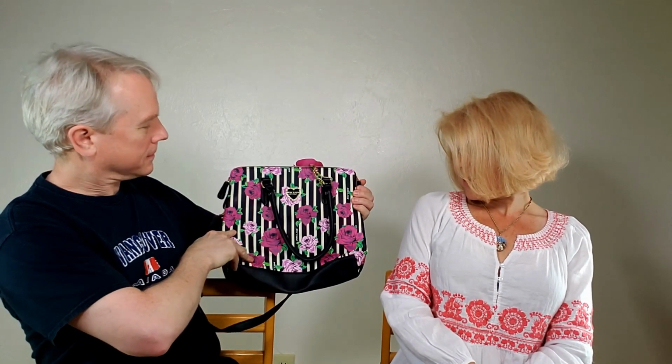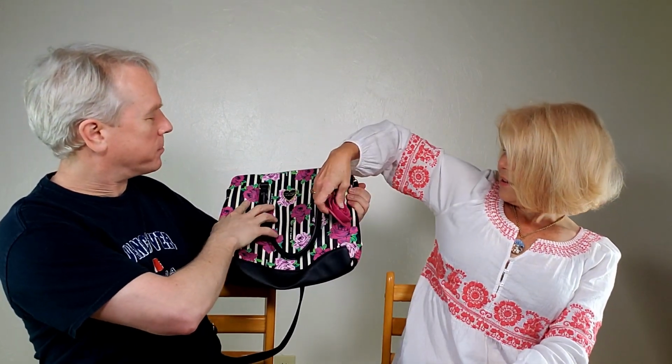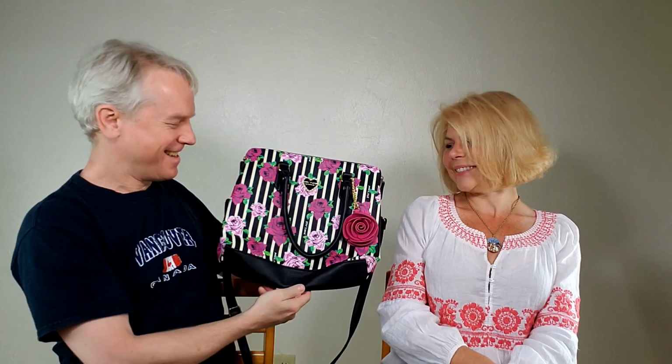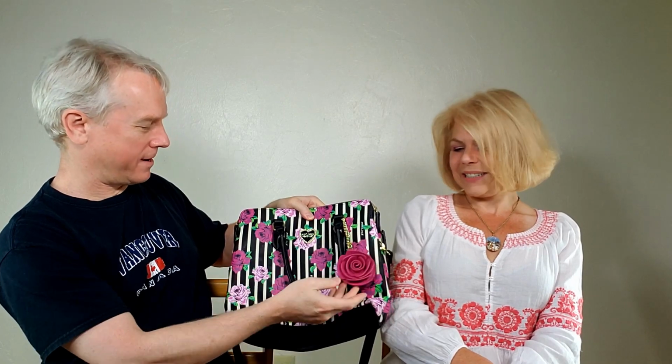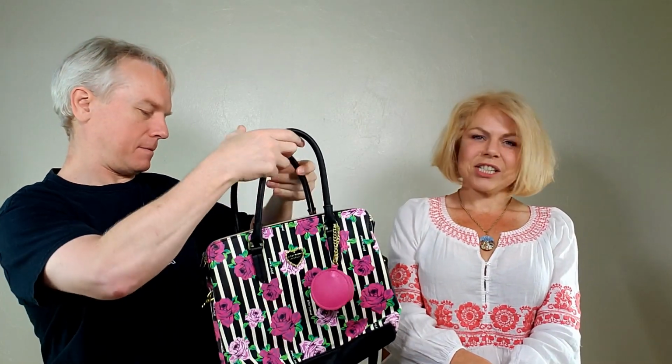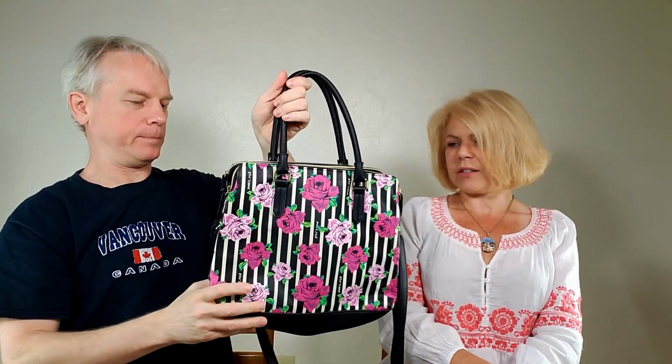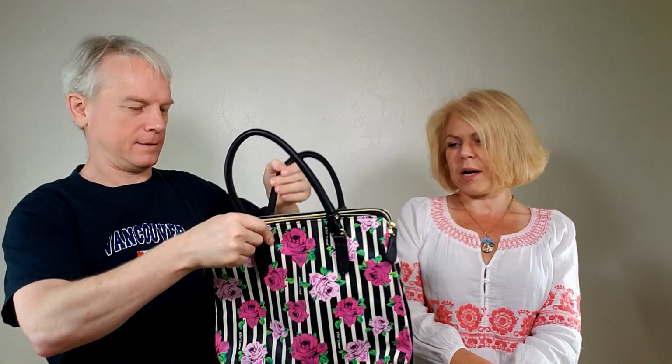All right. I love the tropical designs. I don't know if this is exactly tropical, but it's got nice bright colors on it. I can't read that. Betsy Johnson. I don't even have to see it. That's a Betsy Johnson bag. I'm not that familiar with Betsy Johnson, so I'm going to have to do my homework on this bag. It's got a rose medallion on it. Betsy Johnson always does kind of vibrant, mixed up stuff, and there's always a little bit of bling going on. It's got two main compartments.